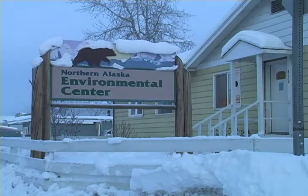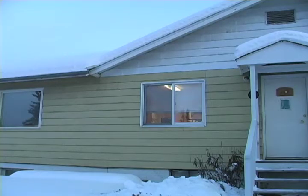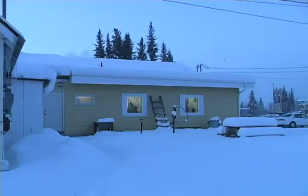The Northern Alaska Environmental Center wants to cut its heating bills and update its exterior, but what style should they go with, and will retrofitting the building really save them that much money? Is there an inexpensive method? We'll find out today on Alaska Energy Fit.